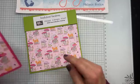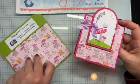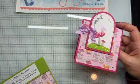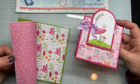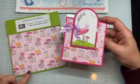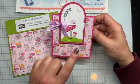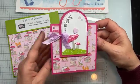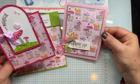So this first one is using the Toadstool Gardens paper. This paper is super, super cute and coordinates with the Terrific Toadstools bundle. I want you to be able to see both sides with the stripes and the dots. So even if you don't have the Terrific Toadstool bundle, the paper is still super cute and will go with a lot of things. I just happen to use one of my favorite prints that I keep using. I used it last week too when I shared this little card with you. Look at that beauty.